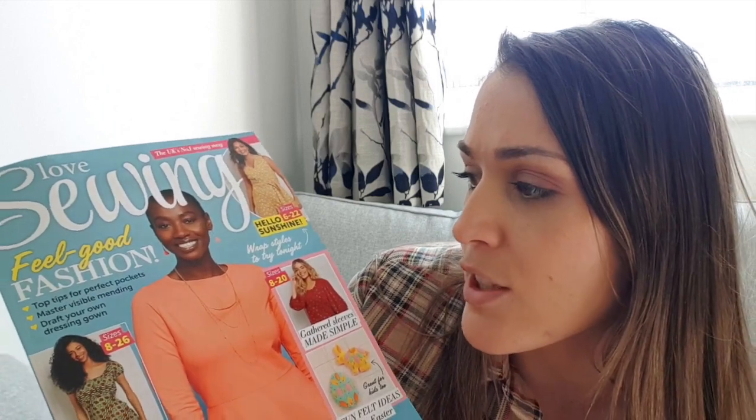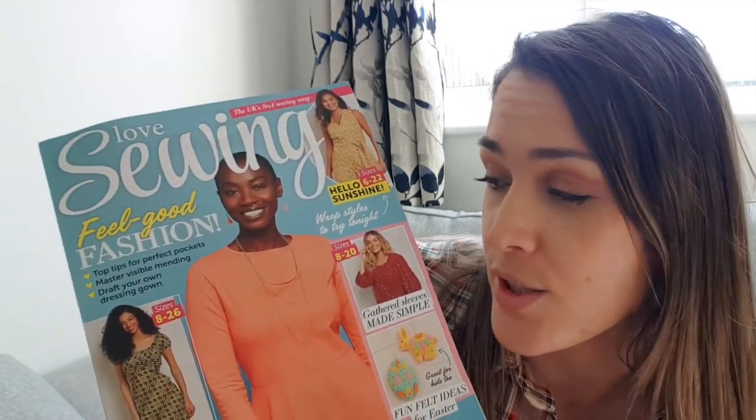You get 2 sewing patterns in this one and then your bonus book as well. This is the front cover here. On the front, this one also says the UK's #1 sewing mag. This one says feel good fashion, top tips for perfect pockets, master visible mending and draft your own dressing gown. That's interesting, 2 dressing gown patterns in these magazines this month.